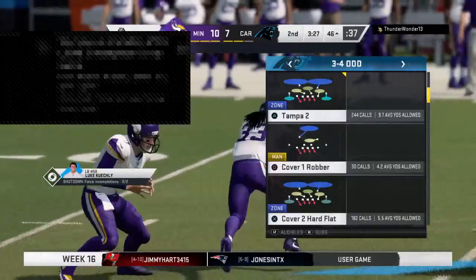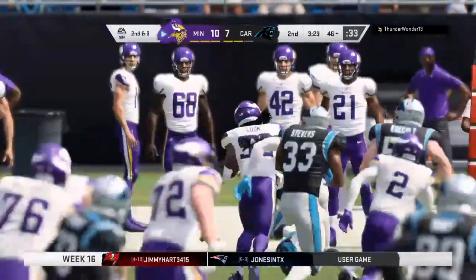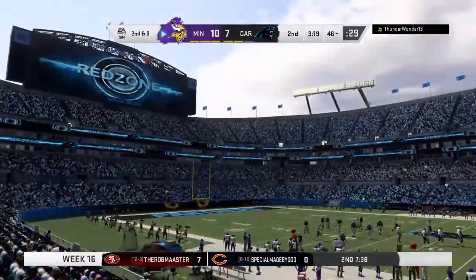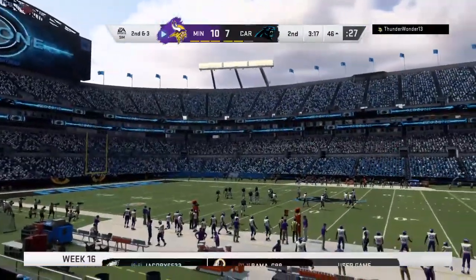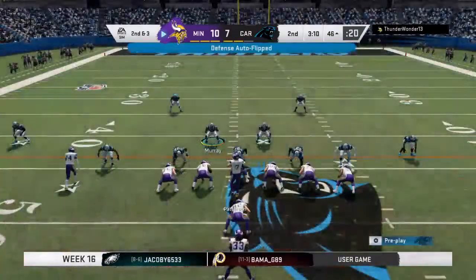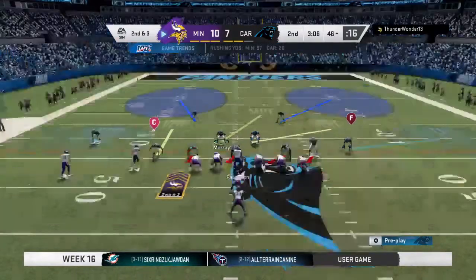And he'll get across midfield and into Carolina territory. 7 yards on the pickup there, and it'll leave him with a 2nd and 3 at the 46-yard line. So they'll come up after the gain of 7 on a 2nd and 3.